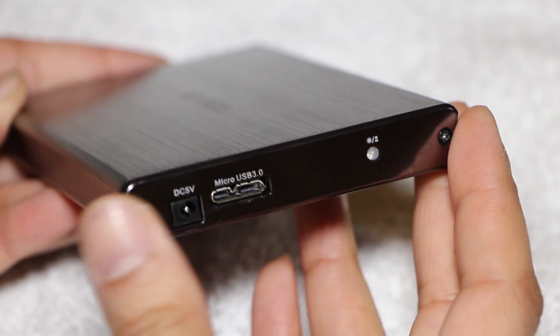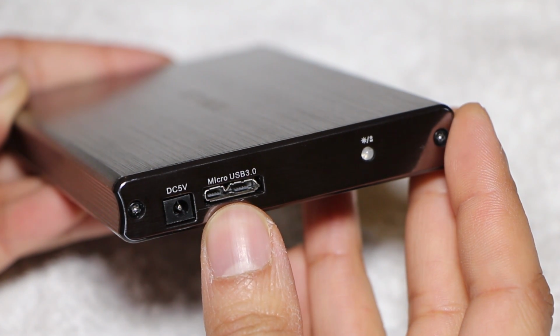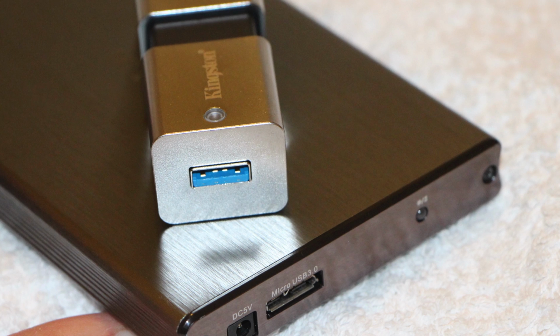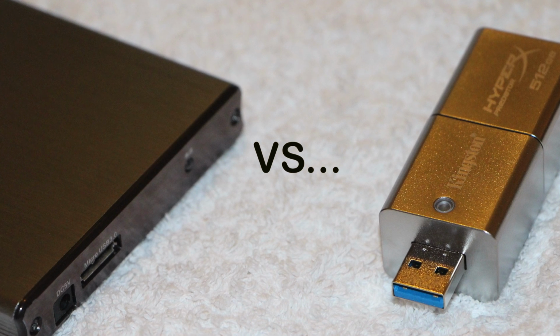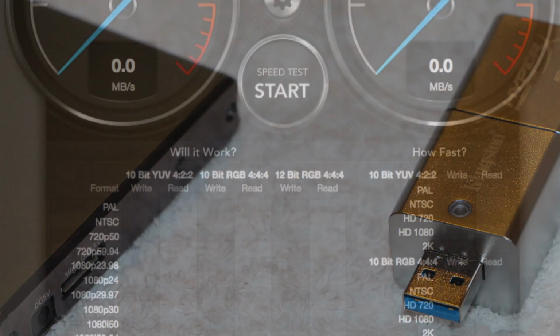For the second speed test, I'm going to directly compare it against a hard disk drive just to give you an idea of how much faster the HyperX Predator is against a standard external hard drive. The hard drive itself is within a USB 3 enclosure just to keep things fair, so both units being tested are using the same interface on the same system running the same software.